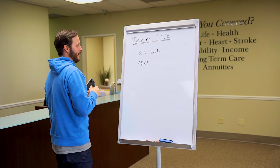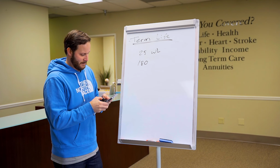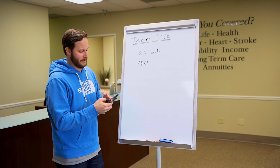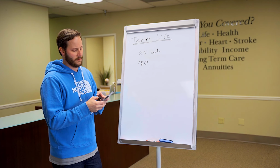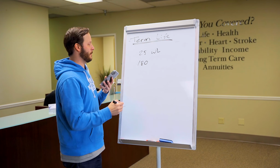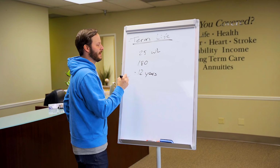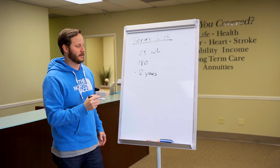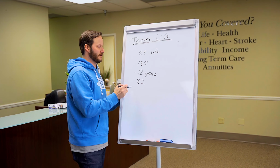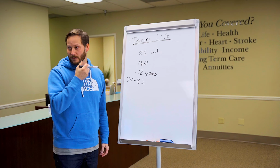So if you take that death benefit and divide it by, say, 25,000 divided by 180, I would have to pay it 139 months. So divide that by 12. They'd have to pay it almost 12 years for the company to break even on the policy. That means they have to live and pay that premium until they're at least 82 if they were 70 when they took it out.